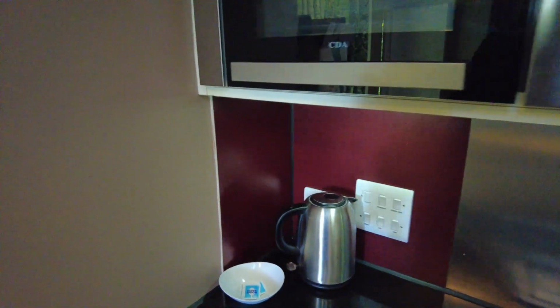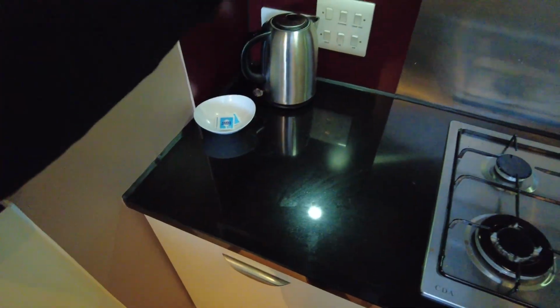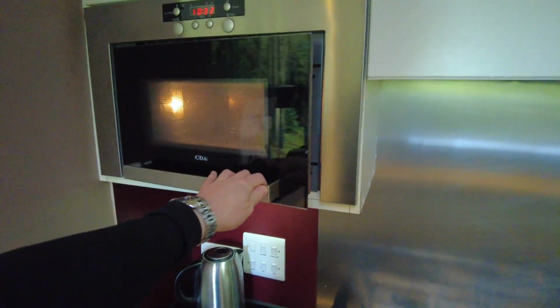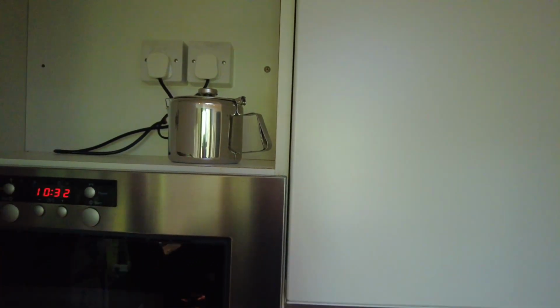Then you've got toaster. This was full of teas and sugars in there. You've got your microwave here. Another cupboard up here with a tea mug. Then you've got your extractor fan, which works as normal.